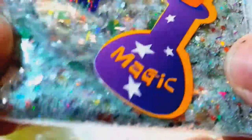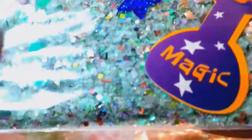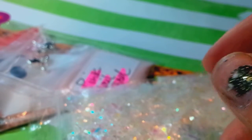It's like, I don't know, like a mint with a green, and it's super holographic. Look at that. It's super pretty. I love it. Look at that. So that's from Nail Art Queen. Beautiful mix. Oh, you ladies are so talented. I love all of these.